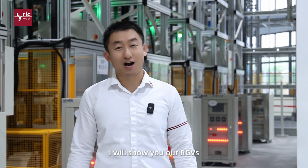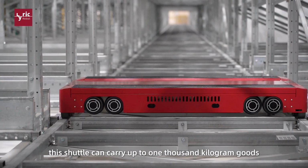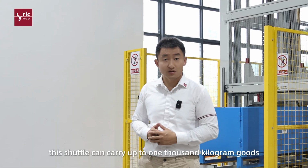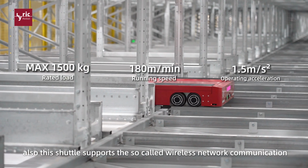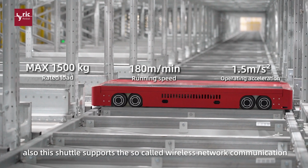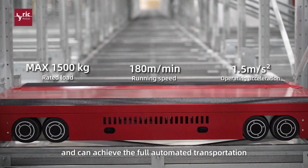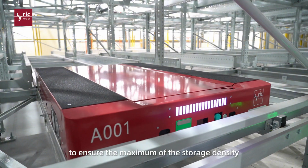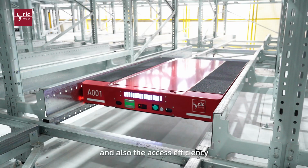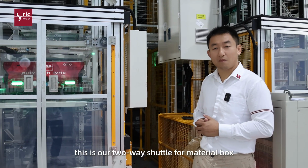Today, I will show you our RGVs for intelligent warehouse solution. This is our 4-way pallet shuttle. This shuttle can carry up to 1,000 kg goods and move in 4 directions. Also, this shuttle supports the so-called wireless network communication and can achieve full automated transportation. It can shuttle in different layers very smoothly to ensure the maximum storage density and also the access efficiency.